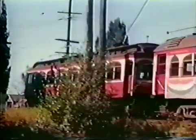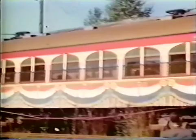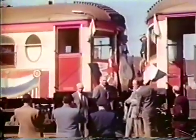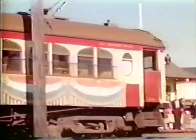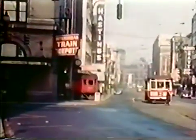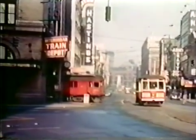The two trains have now touched noses, and in that last picture, although we can't really see them, is Mr. Grauer, who was president of BC Electric at the time, and Ivor Neal, who had been appointed general manager of transportation. And so that was the closing ceremony.